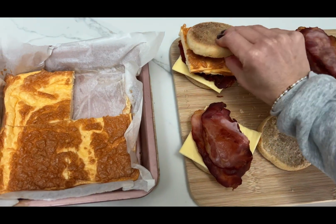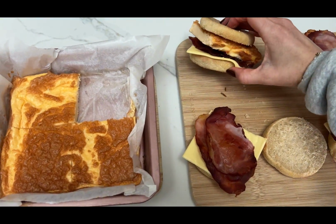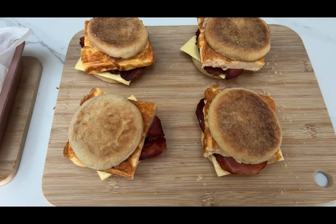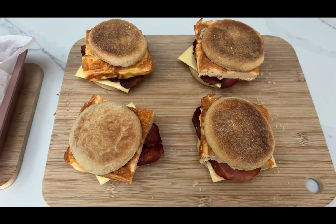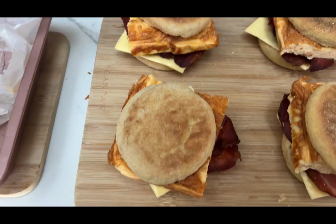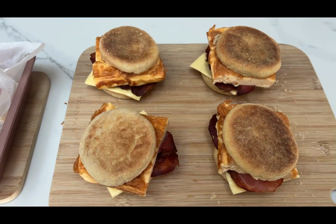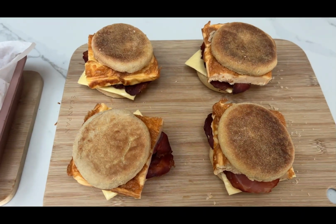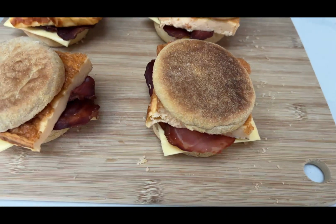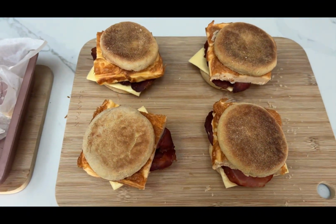And then we pop the lid on and wrap those up. I've just popped all the lids on and they look so good. So I like to individually wrap them, and that way I can either freeze them or put them in the fridge. And then to reheat them, I just pop them in the air fryer or in the microwave, and that'll toast up and warm the buns, and the cheese will melt, and they taste like McDonald's. Honestly, I'm not even joking.